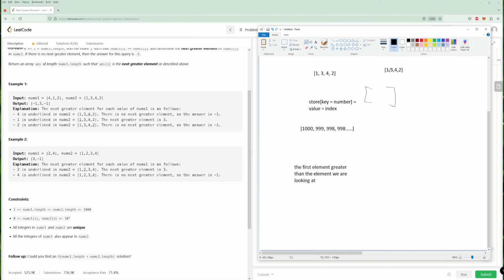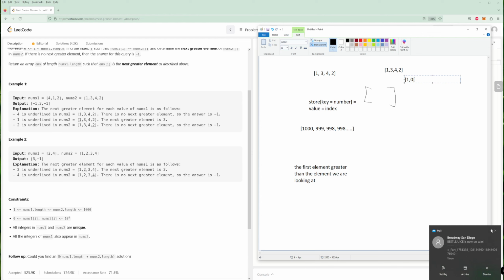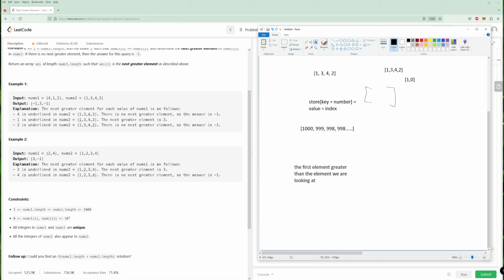So let's say we have an element in here and then we find an element greater. Well, how do we know what was the index of the element that we were looking at? So we're going to want to store something like this: we're going to want to store 1 and the index of 1, so that would be 0, and so on. So we would store 1, 0, 3, 1, 4, 2, and so on. And then once we find an element that's greater than it, we can always just go back to the index that we were at. So let's just walk through this for this example.